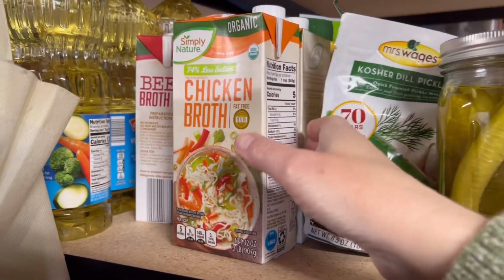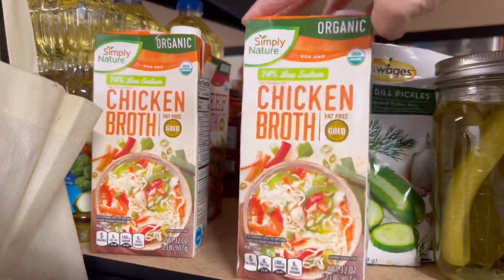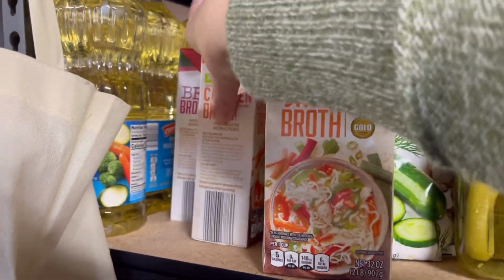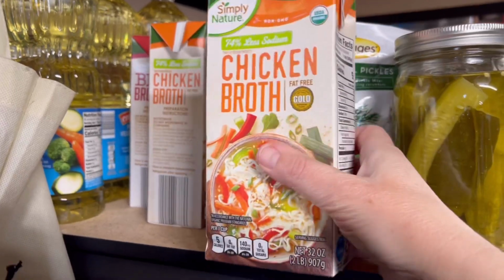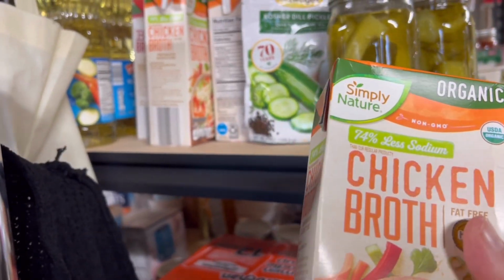We also need some chicken broth for tonight's dinner. So I'm going to grab this one right here, is probably the one that needs to be used first. And I think that's all we need down here.